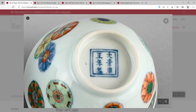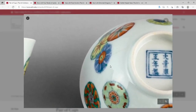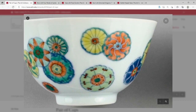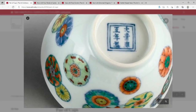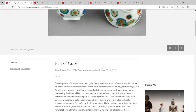We've got a double-ring square six-character mark, which if I saw that in person, I would be pretty excited. Of course, my Chinese is very basic, so I do not actively read the marks, but I would go ahead and look this one up ultimately, and be very happy with the square mark. In my experience, square marks are good things. I've been pretty happy when I found square marked pieces.